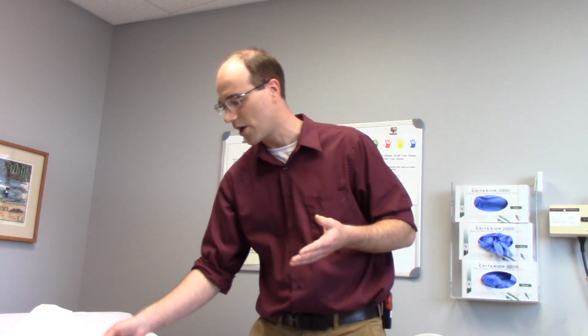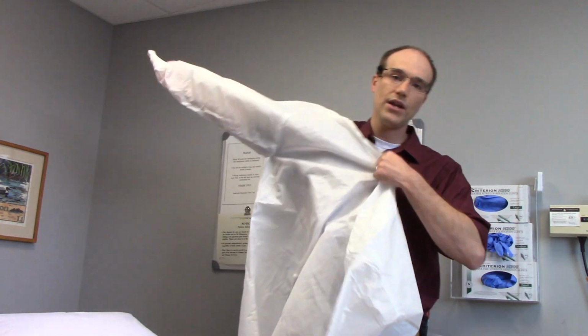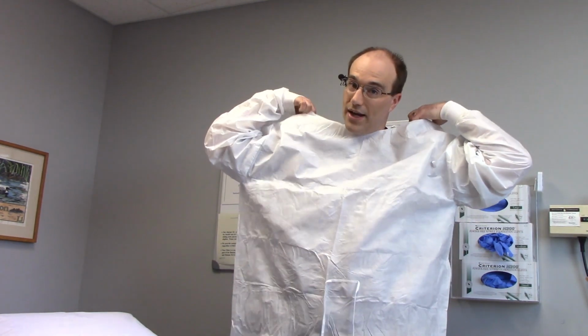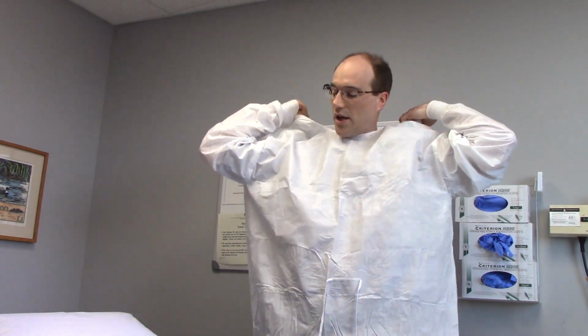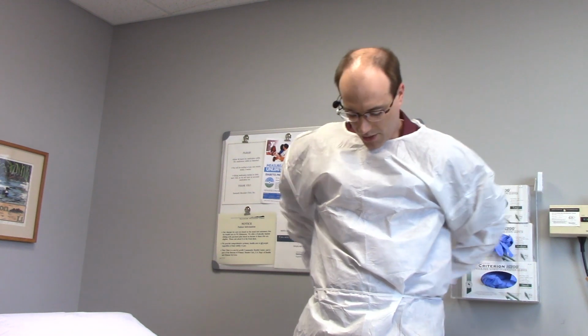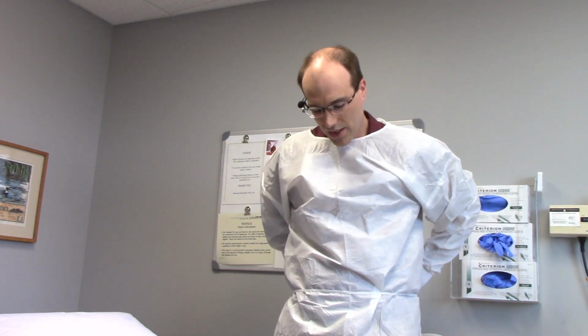So the first thing that we put on is the gown, and that's to protect our clothing and our bodies from contact in case we come into contact with something or someone that has COVID-19 on it. And it's just a simple gown. Like most of the things that I'm going to be putting on, these are meant to be disposable, so that if there is any virus on these components, we throw them away. That's the safest thing to do.